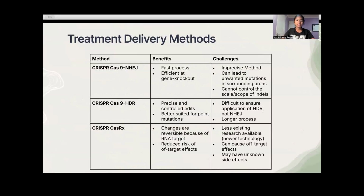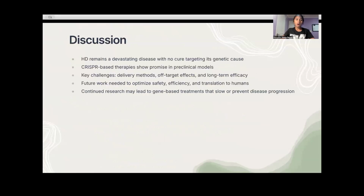The three methods have their unique benefits and challenges, with NHEJ being efficient but imprecise, HDR being precise but difficult to ensure its application, and CRISPR-Cas-Rx being safer but less well known and could also have potential off-target effects. While future research could enhance the safety to progress towards a clinical stage, animal model trials have laid a foundation for future research in this field to prevent Huntington's disease and maybe other neurodegenerative diseases in the future.